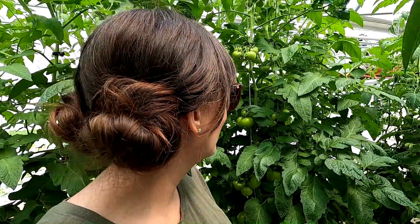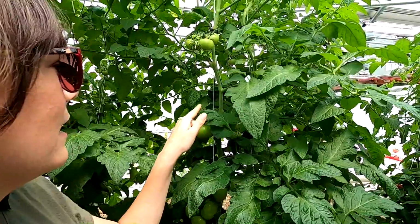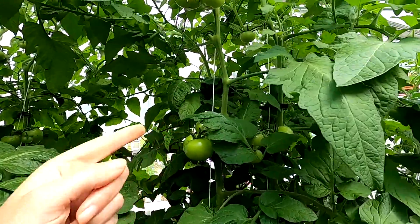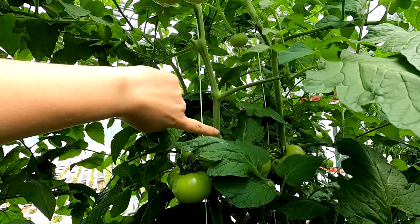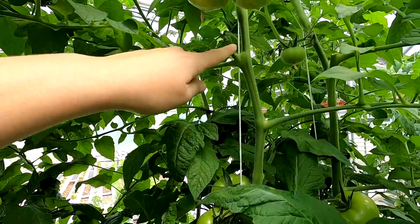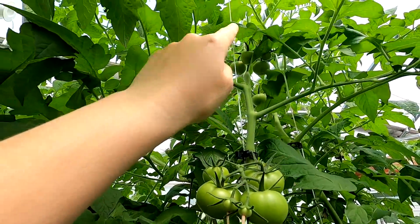I try to do the next part as efficiently as possible, or else I'd be up and down the ladder a million times. So what I do is follow the main stem up, and I look for any suckers that need cut off. And usually the suckers grow in between this main stem and then the leaf branches. So here's a stump that Dad had already cut off. It looks like he got all the way up there pretty good.